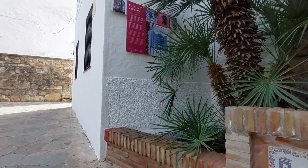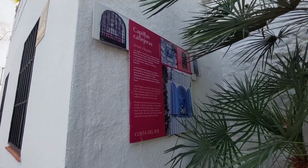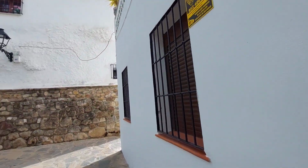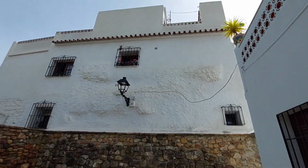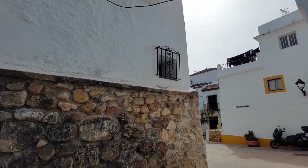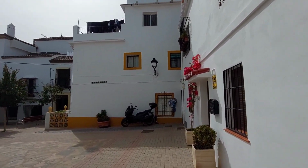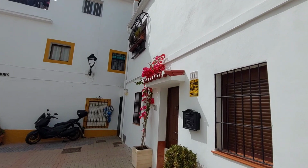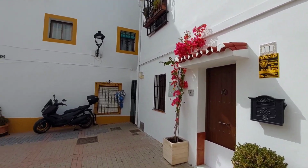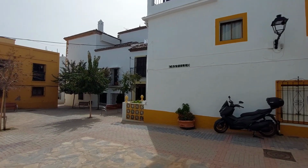But guys, as we go along these old castle walls, you can pause that if you want to read some information about the castle's chapel, and if you read Spanish. Alright, we can see the beautiful style of houses as we turn the corner here. Absolutely fantastic. It is that typical Spanish whitewash and the beautiful flowers over the door.